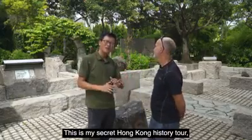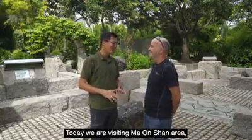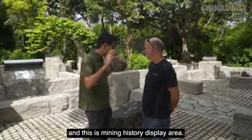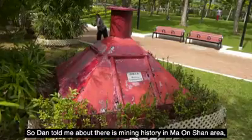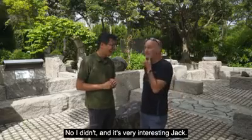This is my secret Hong Kong history tour, and again I have my friend Dan to join me in the show. Today we're visiting Ma On Shan area, and this is Ma On Shan Park, and this is a mining history display area. So Dan told me about lots of mining history in Ma On Shan area, but he didn't know this display area. No, I didn't, and it's very interesting, Jack.